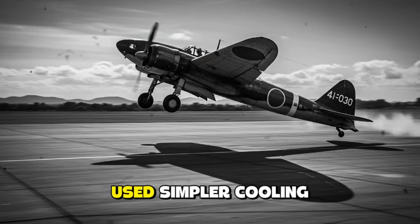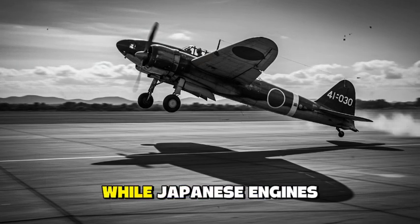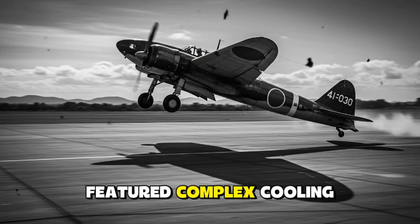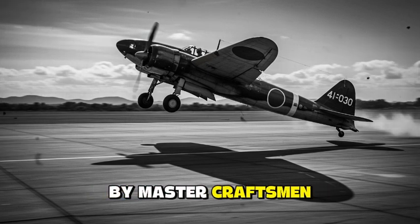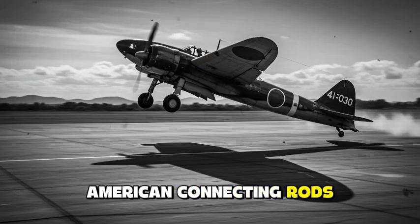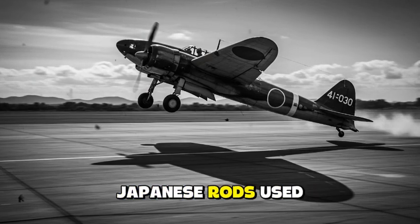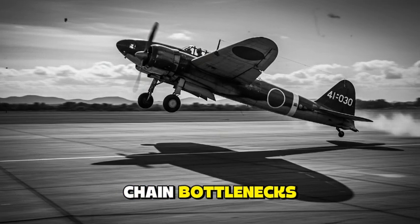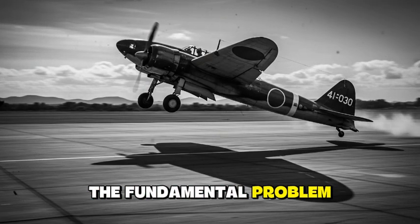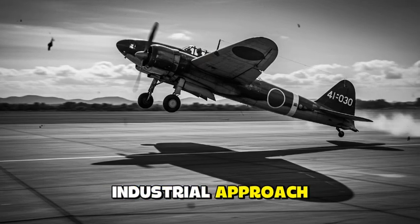American cylinders used simpler cooling fin designs that could be mass-produced on automated machinery, while Japanese engines featured complex cooling patterns that required individual hand finishing by master craftsmen. American connecting rods were forged from standardized steel alloys, while Japanese rods used exotic metals that improved performance but created supply chain bottlenecks. The fundamental problem extended beyond individual components to the entire industrial approach.